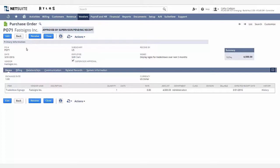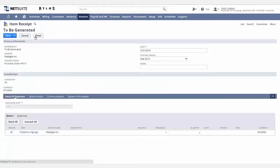After the vendor has delivered the event signage, accounting can go ahead and create an item receipt for the purchase order. Because the purchase order contains all the necessary purchase information, the receipt can be generated with a single button click.